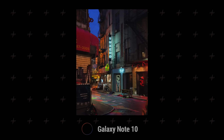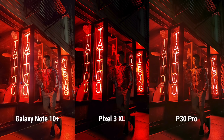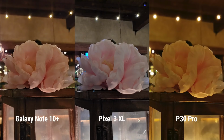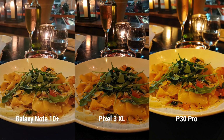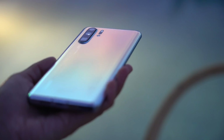Outdoors at night, you can sometimes produce spectacular photos like this. Other times, the phone can hold its own against the Pixel 3 and the Huawei P30 Pro, other night mode champs. Even indoors under more challenging situations. And in those cases, it could go either way depending on your preference. It's still not the king of low-light photography though. That title still goes to the Huawei P30 Pro.